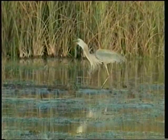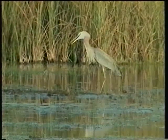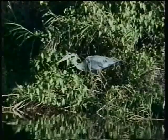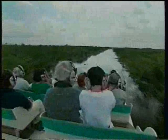Snakes are another item on the menu of the bigger wading birds. Even with all the right tools for the job, like all good hunters, sometimes you miss. And then the only thing to do is look around and see if anyone saw you, and quietly leave for an area where your luck will be better.